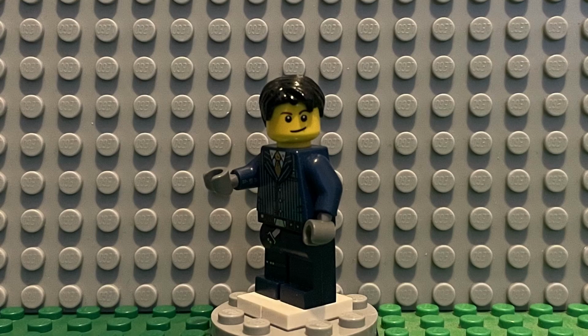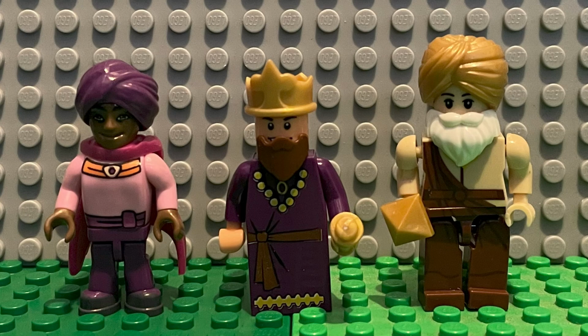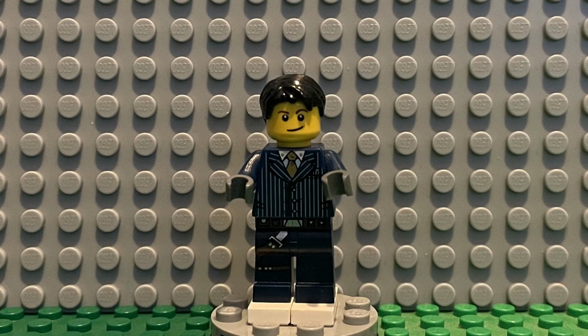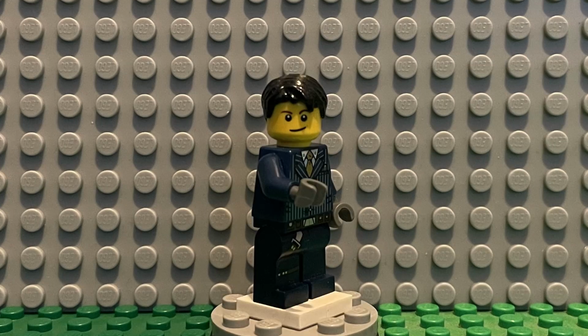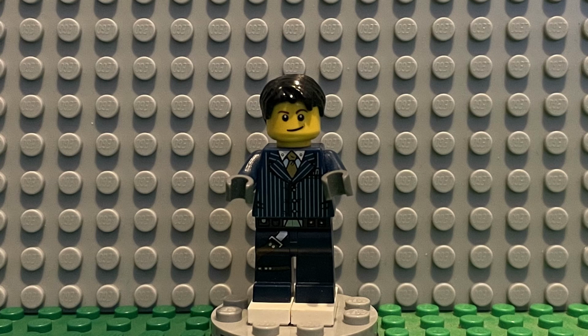For the past 3 weeks, we've seen what each set brings to the table. Today, we're going to compare these sets. Their wise men, their Marys, even their baby Jesus. Which set will come out on top? Let's find out. To decide, I'll be judging each in 6 categories: the builds, the parents, the wise men, the others, the animals, and baby Jesus. 3 points for first, 1 point for last, and whoever gets the most points wins.